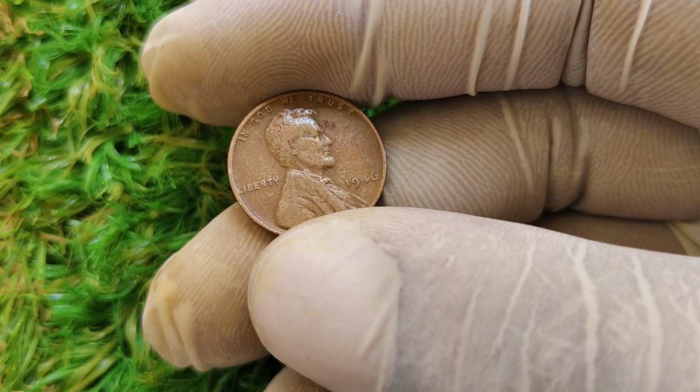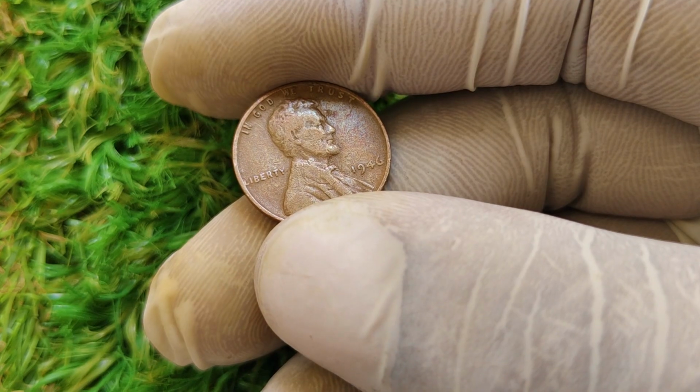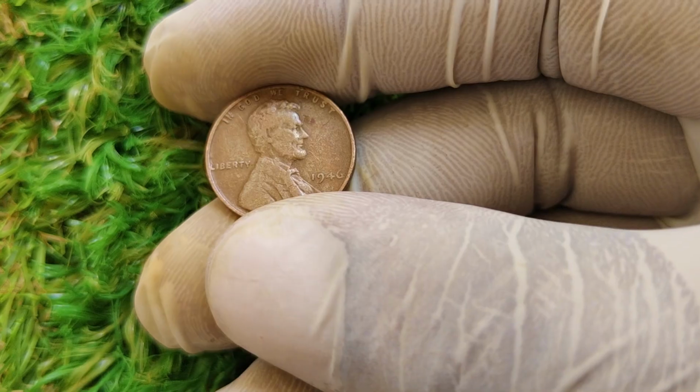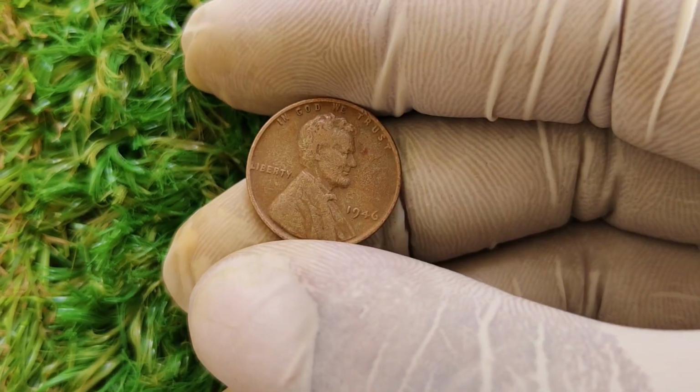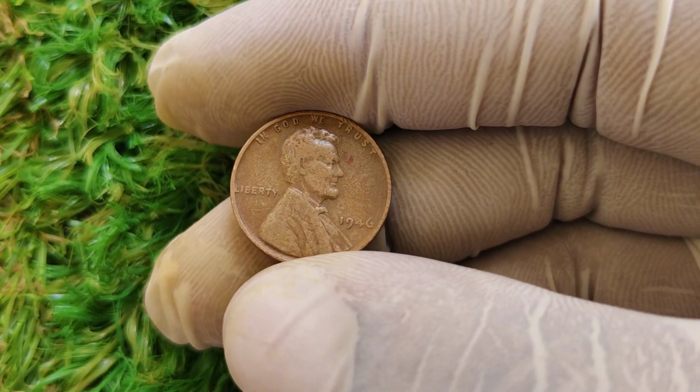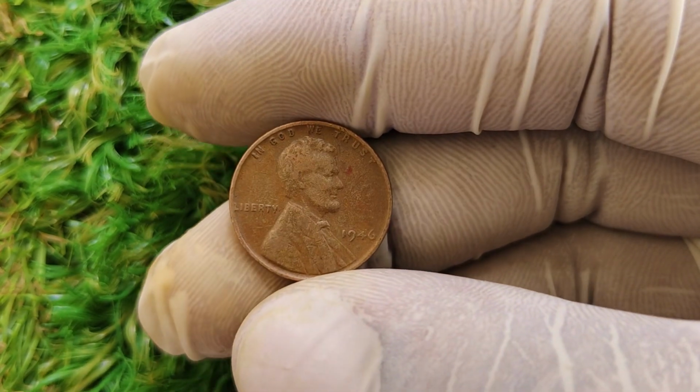Another important aspect is color and luster. Uncirculated coins that maintain their bright, original copper color, known as red, RD designation, are much more desirable than those that have dulled to brown or red-brown. Section 4. Coin grading and market value.